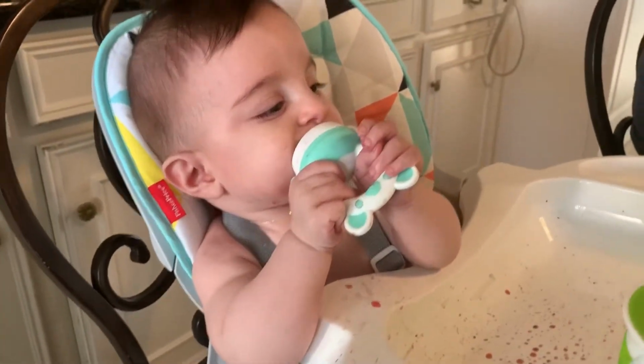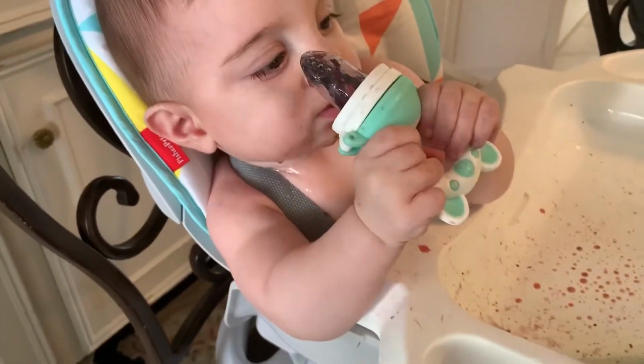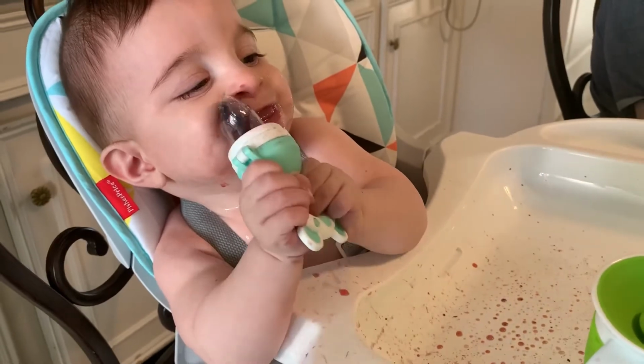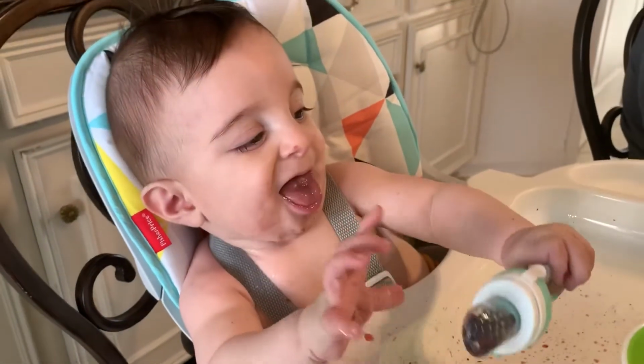And over here, he's just enjoying his dinner. We're sitting around the table and he's just having a blast eating his food and trying all different types of new tastes. And he just loves it. So I think this is a great product. Even if you don't have a picky eater, it definitely helped with my son and his texture issues.